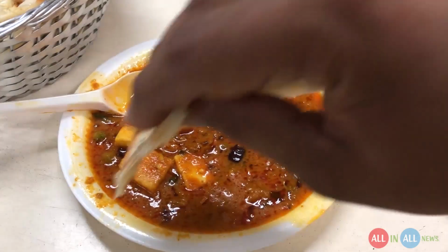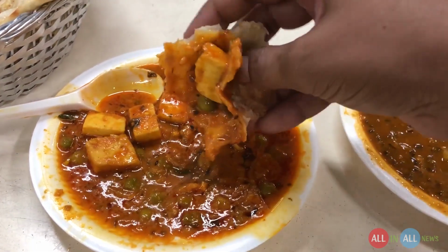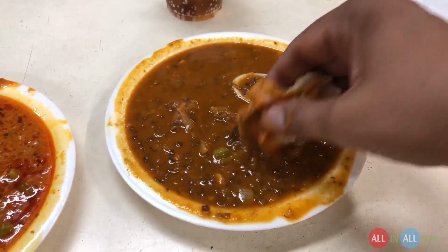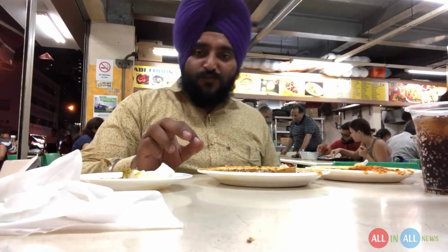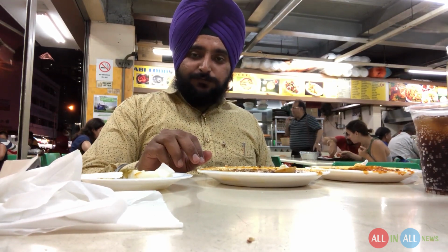I want to do something amazing and I am going to eat both at the same time. One cube of paneer and dal. One of the best things about eating with your fingers is it adds an extra element to the flavor.